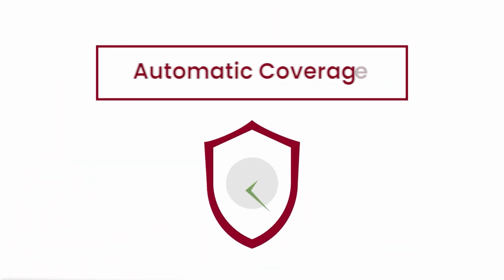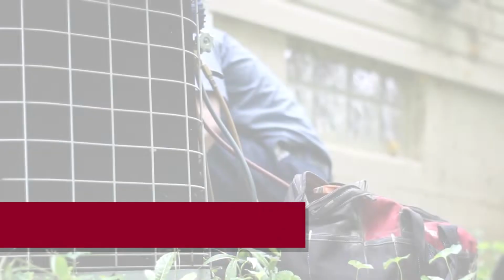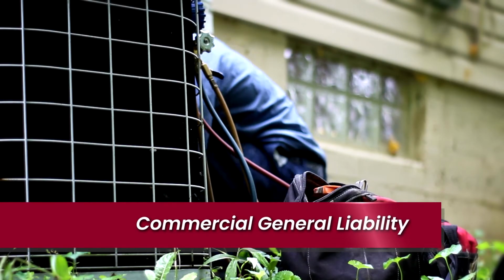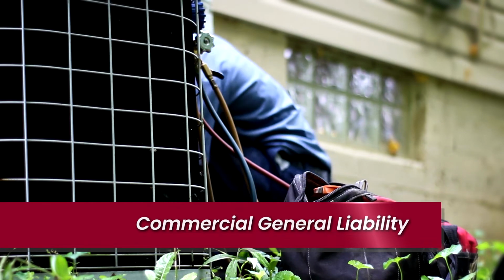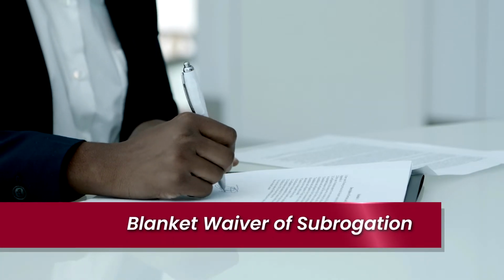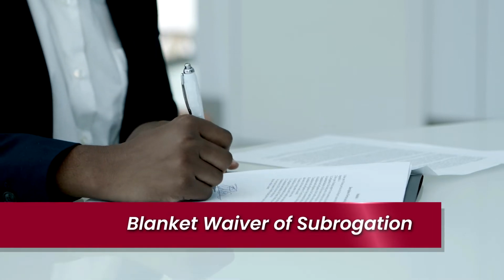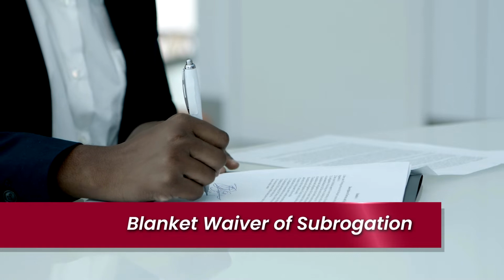The following coverages are automatically included with your policy. Commercial general liability, also known as general liability or GL. This automatic coverage includes blanket waiver of subrogation, where Merchants agrees not to seek recovery from a third party with whom you have a written contract that requires us to do so.